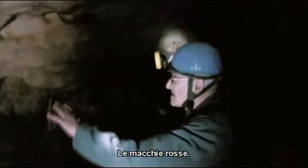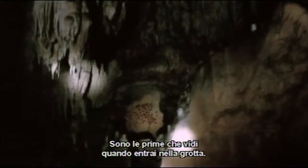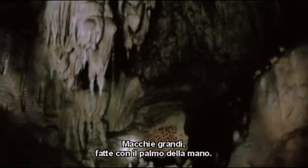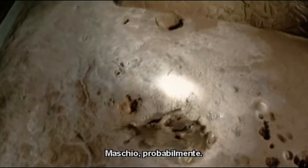Over there, you've got the dots, the red dots. Those are the red dots which I saw first when I came into the cave. Big dots made with the palm of the hand. Well, here we have a big cave bear skull, right? Male, probably. And you'll see many others.